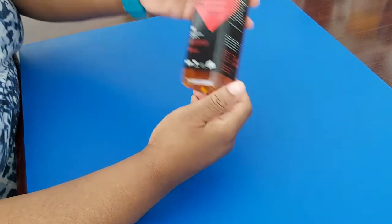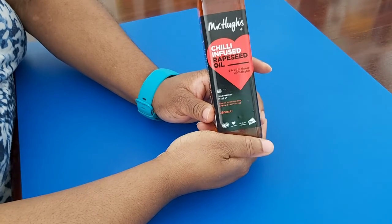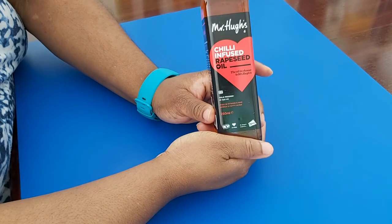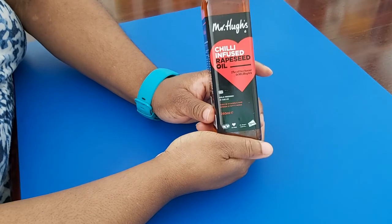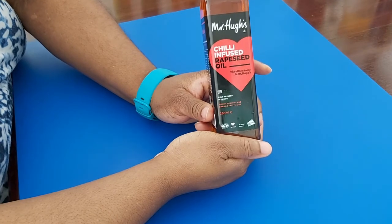And lastly, I've got chili infused rapeseed oil. This is really, really nice. It's just, as it says, got a chili flavour to it. It's infused with the chili, so it's spicy. And I use this on salads because if you cook this down, the chili taste usually goes. So I just put this on salads or pastas or anything that I want to have just a little bit of heat that calls for a bit of oil.